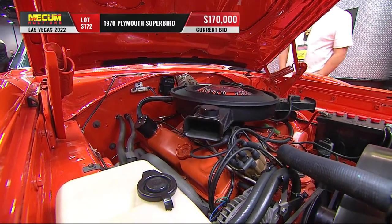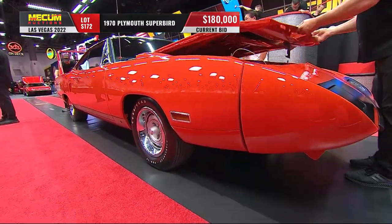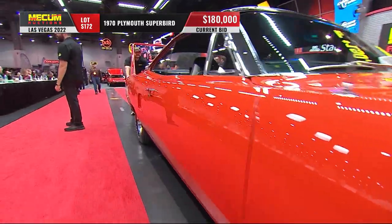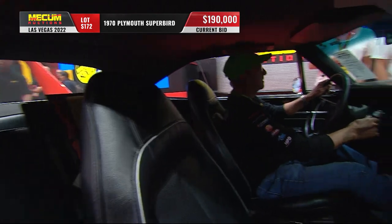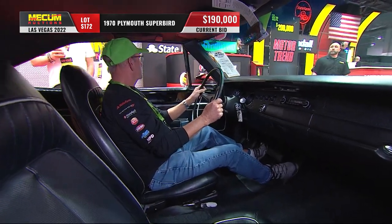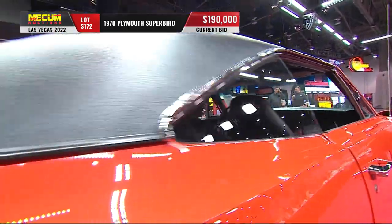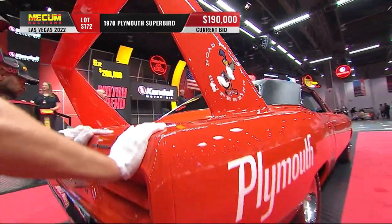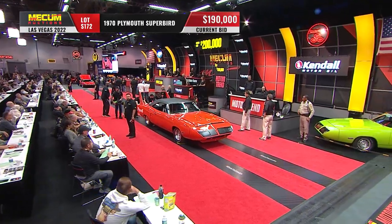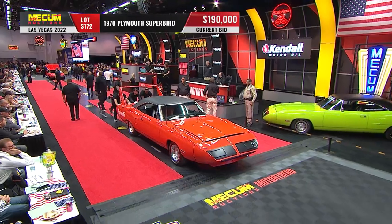See the Super Commando name on top of the air cleaner lid. Torqueflite automatic transmission, they're fairly popular. And check this out: bucket seats, no console, and the shift on the steering column. Pretty cool. But again, this is the standard engine with the three-speed automatic transmission.